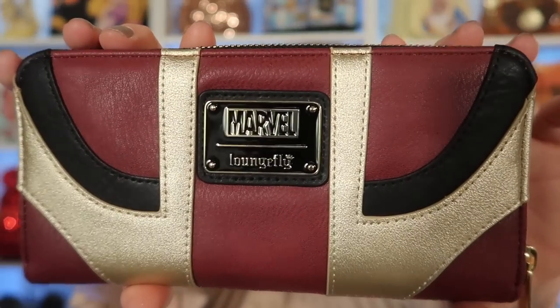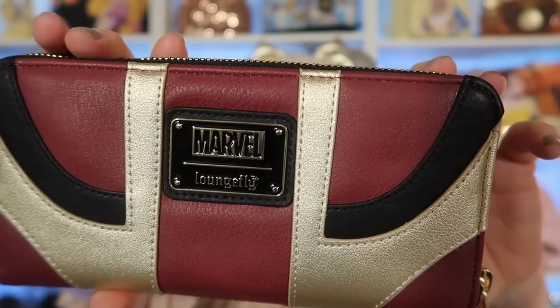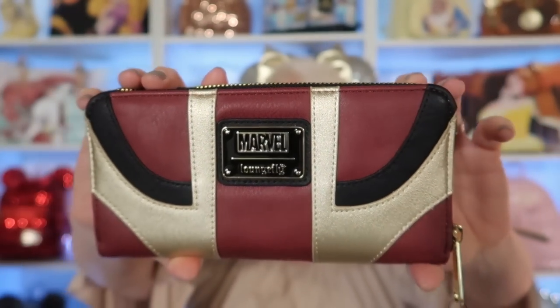My friend Corrine, who keeps me updated when things are going on that I don't know about, messaged me and she's like, you've got to go look. The wallet is back on 707th Street, and I flew over there, and actually, y'all, I had so many reward points, I got this one for free. Can you believe it? And here's the back. It says Marvel Loungefly. Is that not beautiful? Love it.